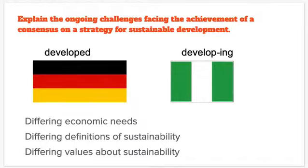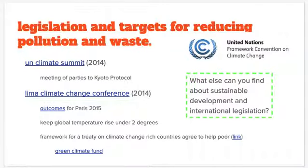Developed or developing. So on the form, one thing I want you to do is find some type of international legislation, local legislation. It's up to you what it is that you want to find, but find something and try to briefly describe how it's contributing to sustainable development or how it's trying to reduce emissions, et cetera. Try to find some of those things, thinking at a governmental scale, okay?